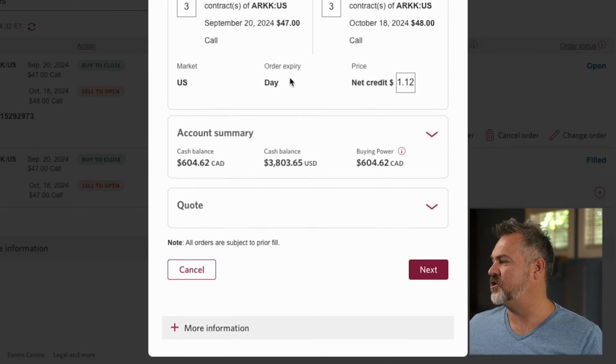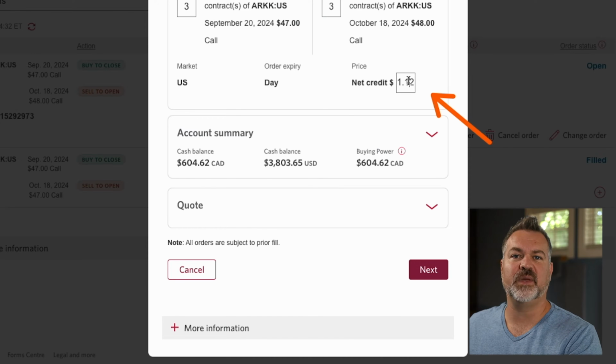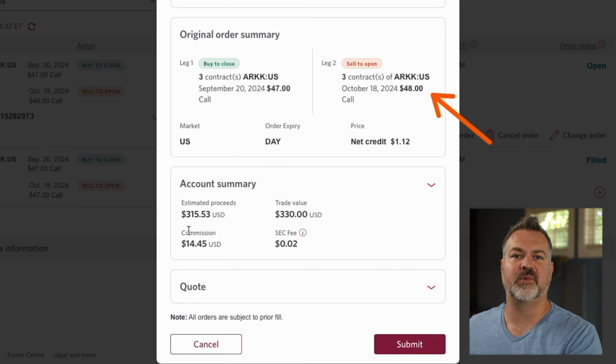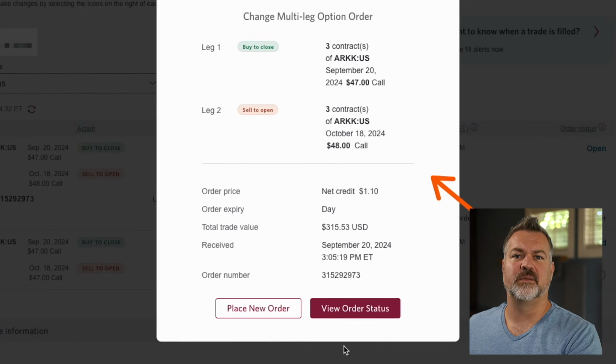So I'm going to click on change order, and all I have to do is I can change the number of contracts if I wanted, but what I'm going to do is I'm going to change the net credit in here. I'm just going to be a little less greedy. I'm going to change this to $1.10. And I'm going to click on next. It's going to give me a confirmation with the proceeds, still making around $315. And we're going to hit submit. I haven't changed this by very much, just 2 cents a contract or $2 a contract. I'm going to hit submit.